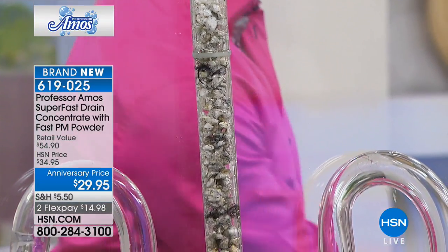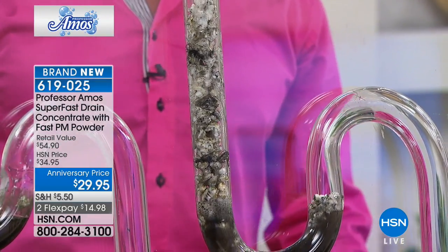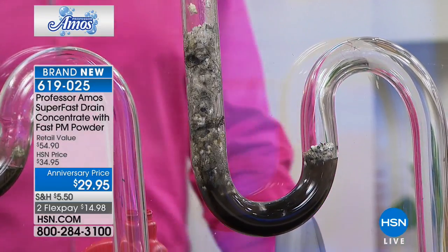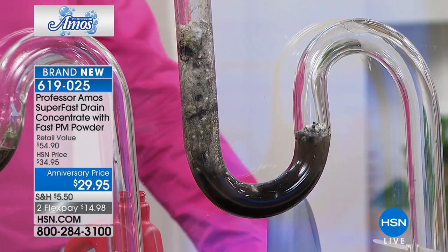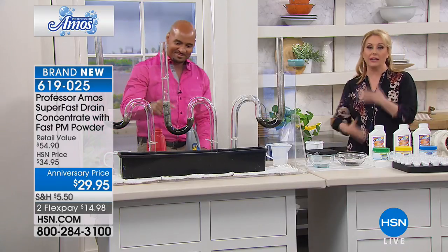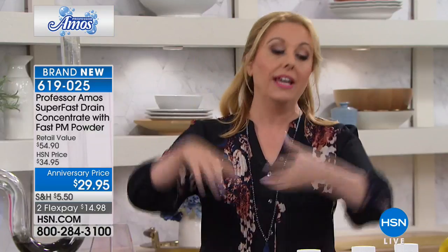Oh, look at that. It's just melting the clog, and it actually dissolves hair. This is a favorite product in hair salons across the country. Hair salon owners go, love it. Do you wash your dog in the bathtub and then wonder why you can't... Do you have long hair like I do, and then put conditioner on, and some of the hair comes out with the conditioner and goes in the drain? I love the Super Fast drain cleaner.